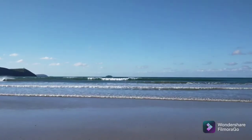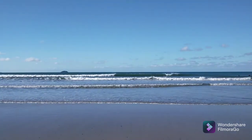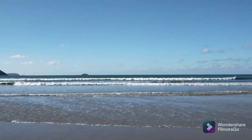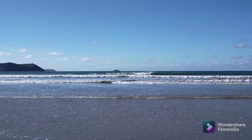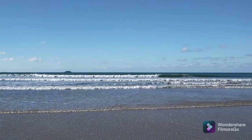There's some waves going over, some quite nice ones, about 2 feet. The one out the back is just beginning to crest. A bit sloppy, but yeah, it was definitely worth getting in for.